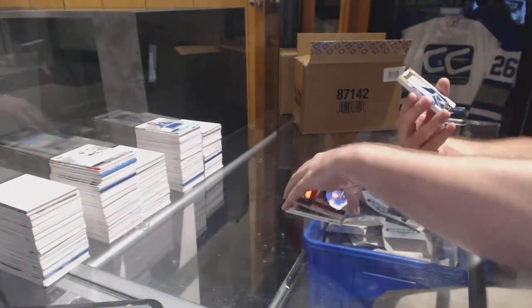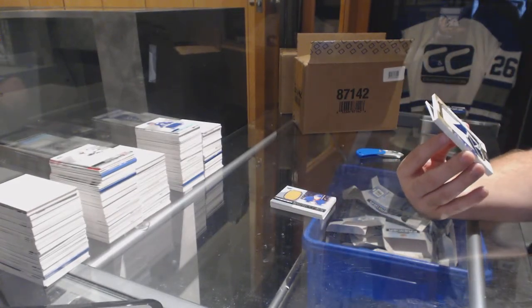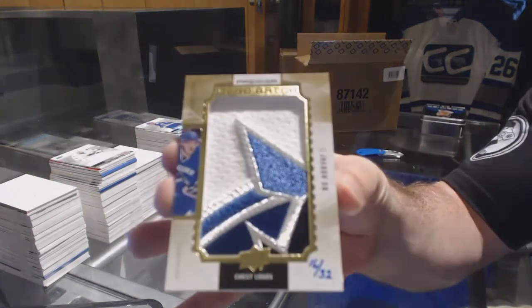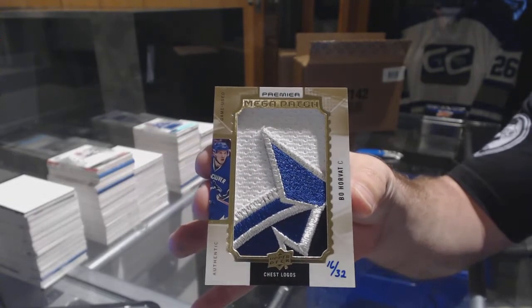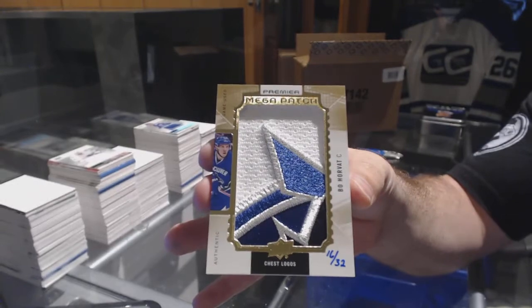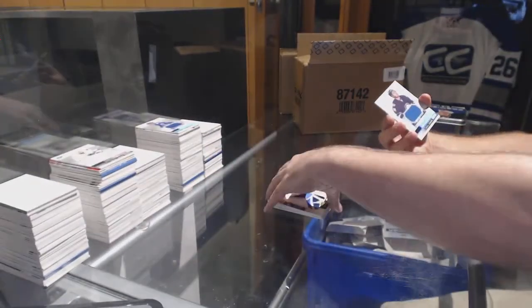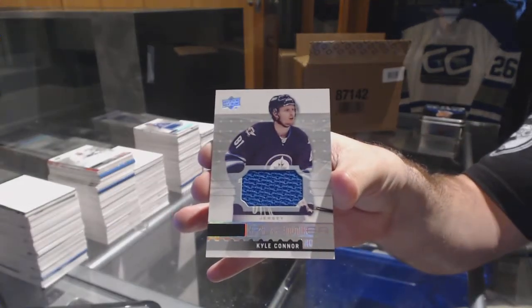We've got number to 32, mega patch for the Vancouver Canucks, Bo Horvat. Bo Horvat, number to 32 for the Canucks. And we've got for the Winnipeg Jets, Kyle Connor.